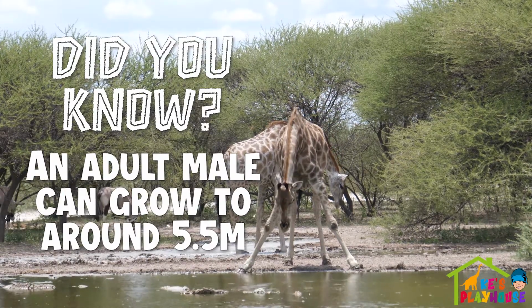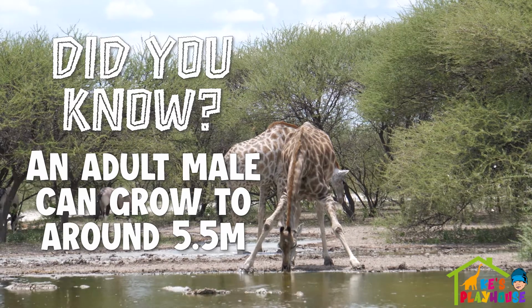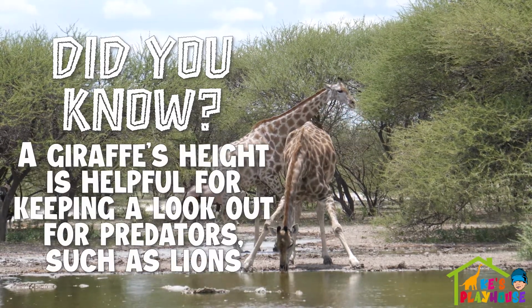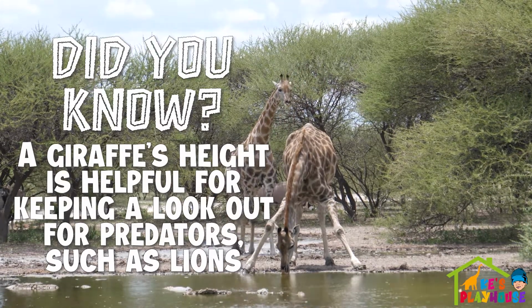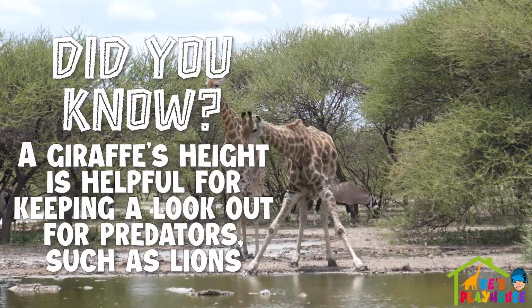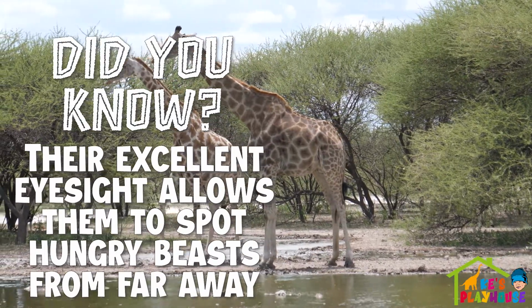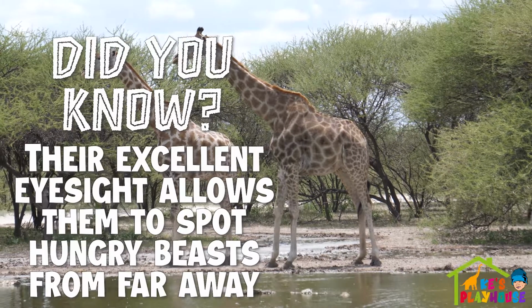An adult male can grow to around 5.5 meters. That's taller than 3 adult humans. A giraffe's height is helpful for keeping a lookout for predators such as lions. Their excellent eyesight allows them to spot hungry bees from far away.